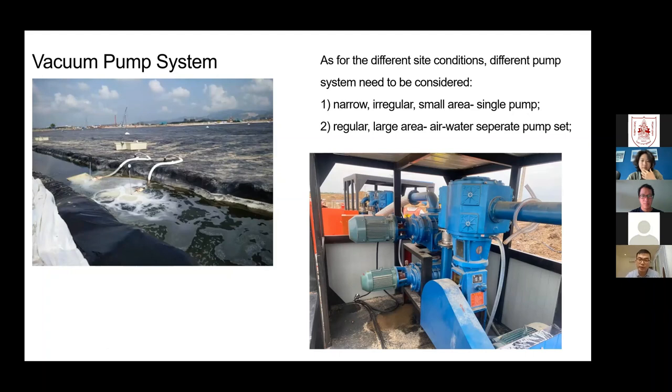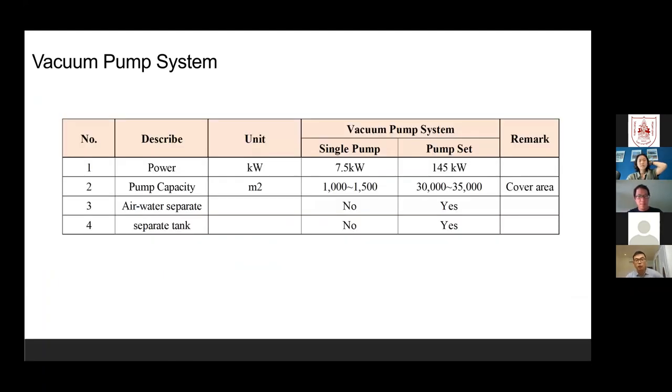So until now, Jill Harbour has two types of vacuum pump system. One is the small system with a single pump, just 7.5 kilowatts. One pump can cover 1,000 to 1,500 square meters. And the second is similar to other companies, a one-set pump system. One set of pump system can cover 3 hectares or 3.5 hectares.